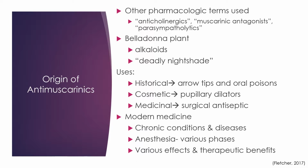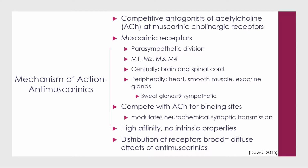In anesthesia, they are used throughout the various phases of the perioperative period and used for various reasons. These agents come with a variety of effects and therapeutic benefits. Antimuscarinics are competitive antagonists of the neurotransmitter acetylcholine at muscarinic cholinergic receptors.